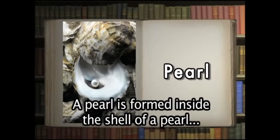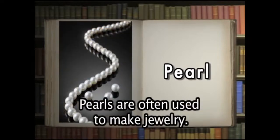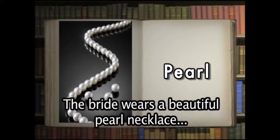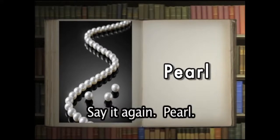A pearl is formed inside the shell of a pearl oyster in the ocean. Pearls are often used to make jewelry. The bride wears a beautiful pearl necklace on her wedding day. Say it again, pearl.